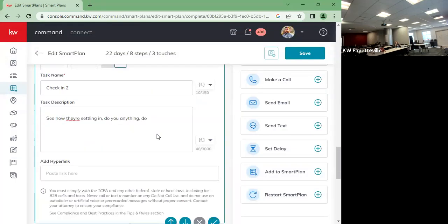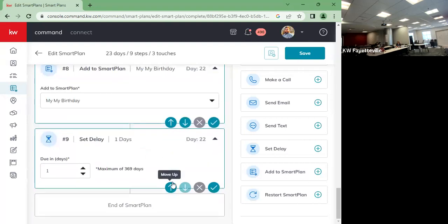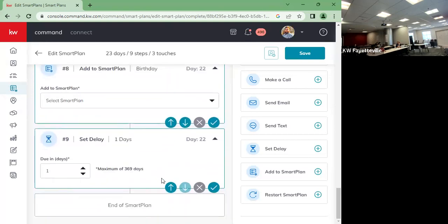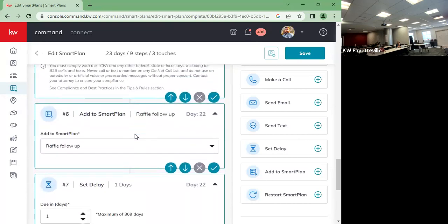Oh, that's right. It will tell you that you can't add somebody to multiple smart plans on one day. So you'll have to add in a delay. You'll move your delay up. They have to be delayed between the tasks. Right, exactly. It just has to be at least one day delay between adding somebody to a smart plan. That makes sense, okay. Right.